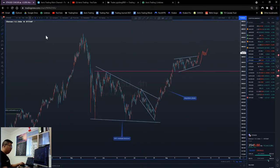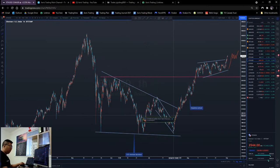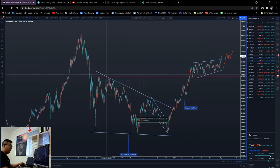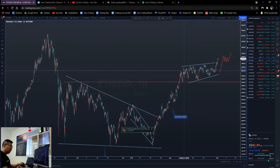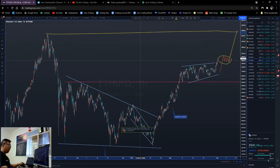Ethereum also, I forgot to update this one. Ethereum is also pushing up from the bottom, like I talked about, and we broke this high here, and we broke this previous high here. And price is moving sideways, right? But it's not too descending, and it looks like we could potentially break out here. And if the breakout is followed by a consolidation here, it can easily lead to another push up to potentially the all-time high here, right?